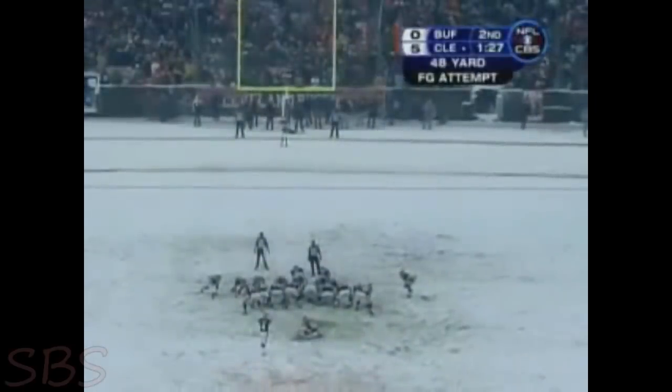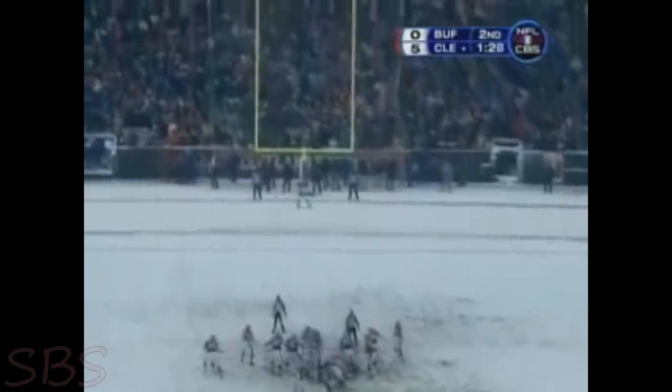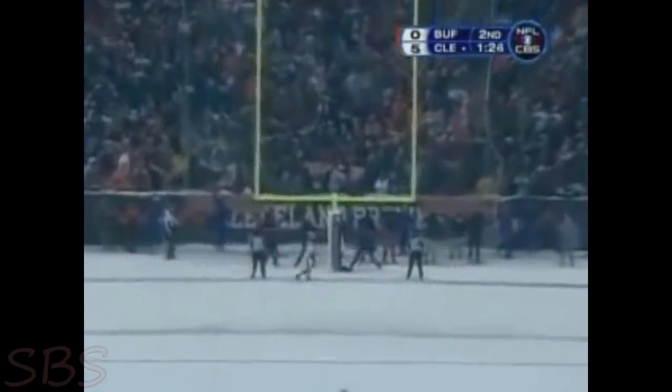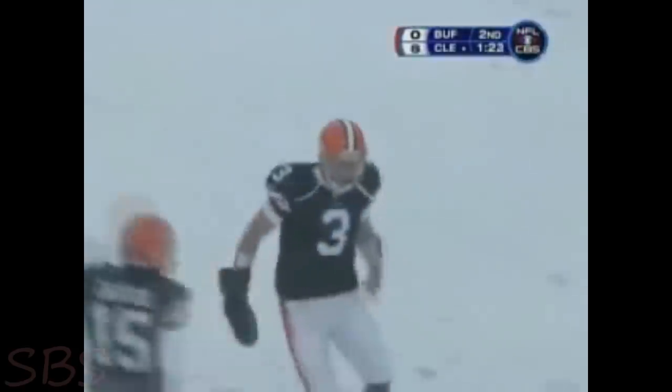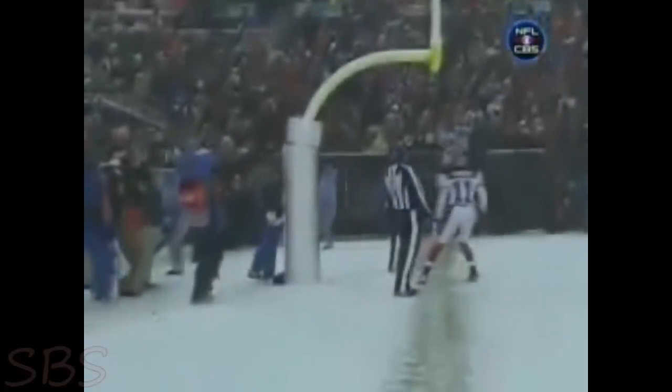It's about a 48-yard field goal attempt. Dawson ready. Snap is back. They place it down. Dawson's kick is a line drive, and it is off the crossbar and good! He did it again! The miracle worker, Phil Dawson. And the Browns lead 8-0.